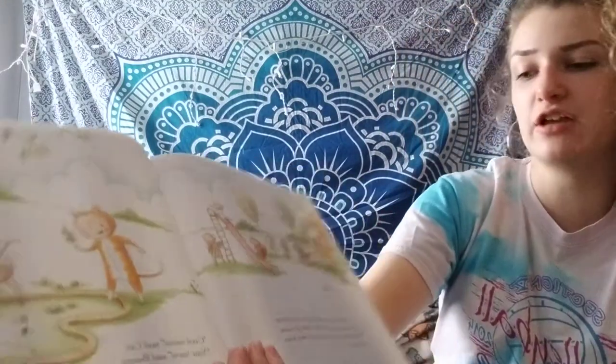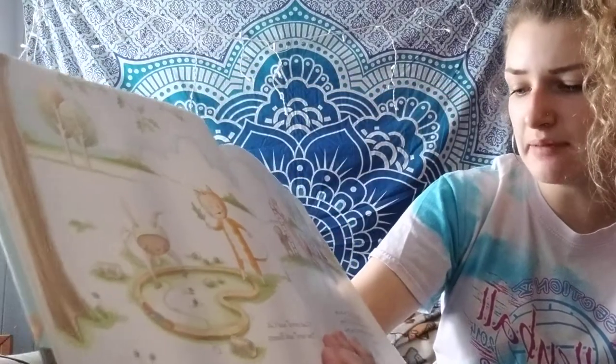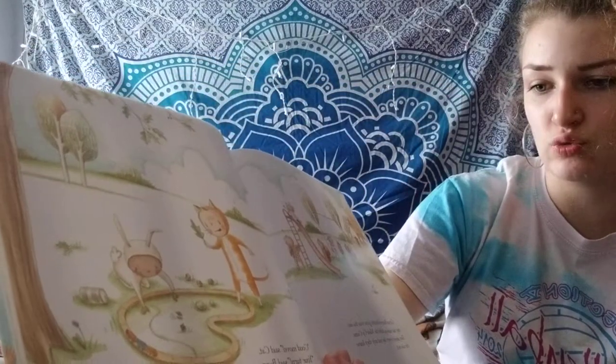Cat and Bunny's favorite game was one that they made up called the made-up game. And they played it every day, and only they knew the rules to it. "Good move," said Cat. "Your turn," said Bunny.